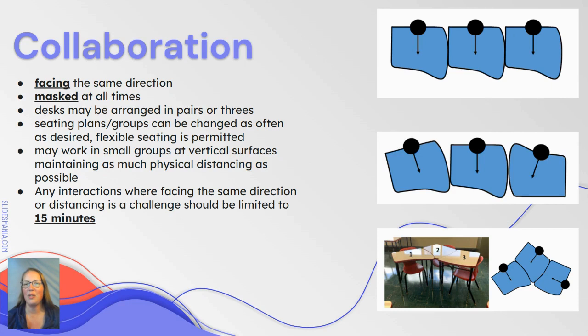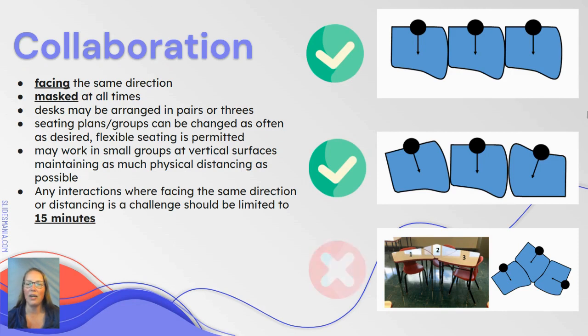So you'll see in some images some different seating arrangements. The one at the very top, 3 students sitting side by side in a row, all facing the same direction, is just fine in terms of setting up your classroom. As is the next image, where they're a little bit angled but still mostly facing the same way. The last picture, where students are facing one another, would not be permitted according to our public health guidelines this year.